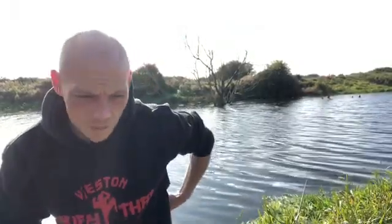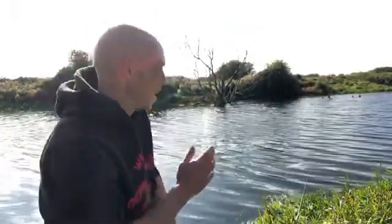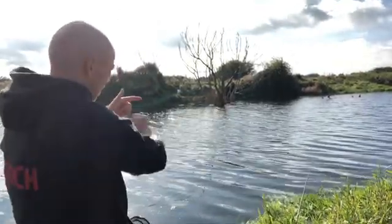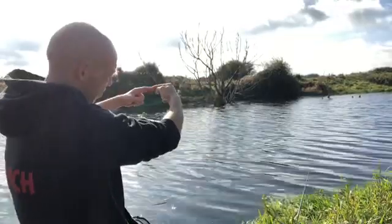Alright, I've moved to a new part of the river. I had 5 roach. They're all nice fish. But as you see, it's sunny and it's really windy, and it was just awkward the way I was fishing. I'm fishing upwind, and you've got wind that way, river going that way.